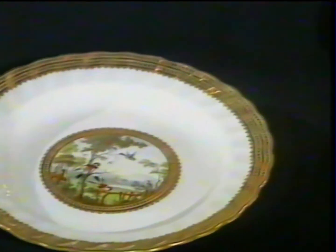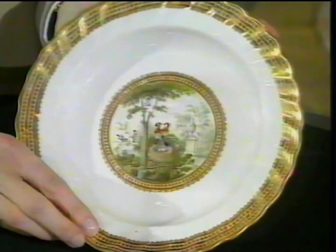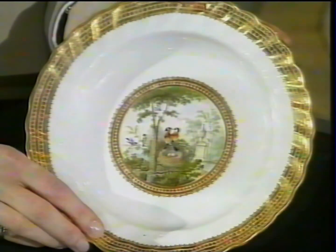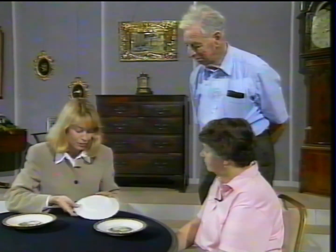Well, we've got a set of three wonderful Derby porcelain plates here, painted by the artist George Complin. And they date from the end of the 18th century, circa 1790. How long have you had them for? They've been in the family as long as I can remember. They would originally have been part of a dessert service. One can see that clearly from the pattern number on the reverse of the plate with the Derby mark in puce and pattern number 159. And I have seen other plates from this service.